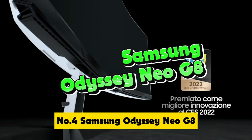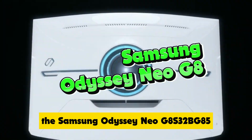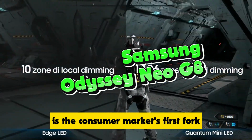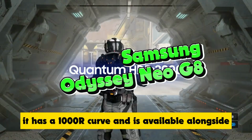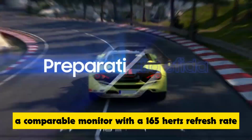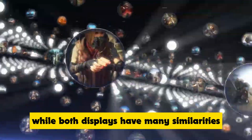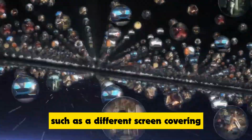Number 4. Samsung Odyssey Neo G8. The Samsung Odyssey Neo G8 S32BG85 is the consumer market's first 240Hz monitor. It has a 1000R curve and is available alongside the Samsung Odyssey Neo G7 S32BG75, a comparable monitor with a 165Hz refresh rate. While both displays have many similarities, the G8 has a few extra advantages, such as a different screen coating.